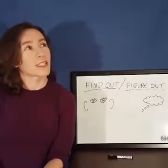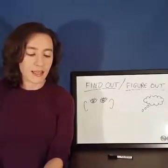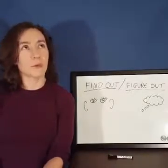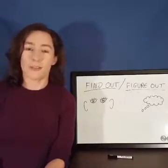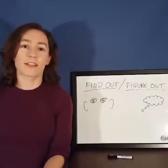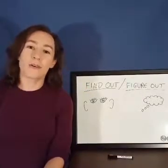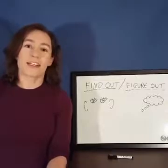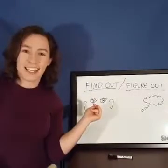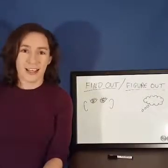Or let me think of an example with seeing something. Let's say you are going to go to the grocery store and you can't remember how many eggs you have in the refrigerator. You need to know if you need to buy more eggs. So you would open the refrigerator and look inside to find out how many eggs you have. So that's another example of discovering information by seeing. And in this case, we use the phrasal verb find out.